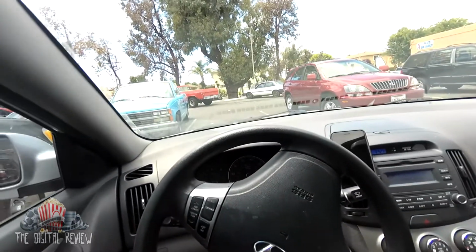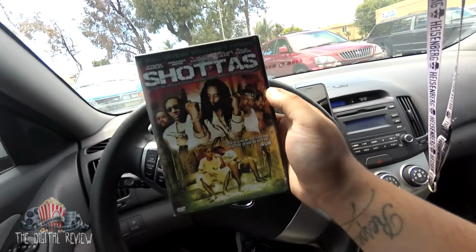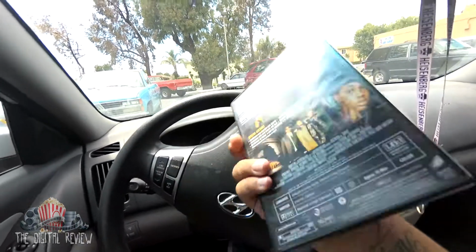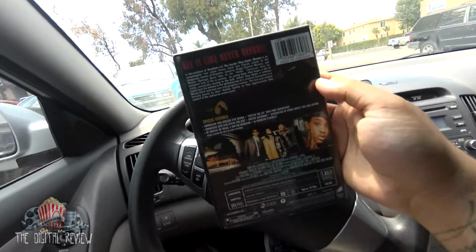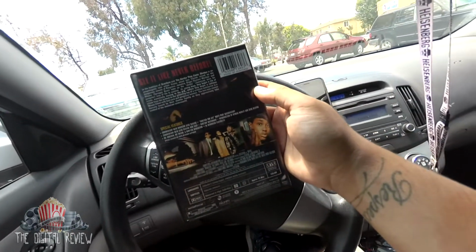Now these next four I'm going to go over because I don't know too much about them. Shatas. Now this one right here, I've heard so many things about. I believe it's in Jamaica, or was filmed in Jamaica, or it has like a Jamaican theme. But it's just pretty much like a gangster movie. It says in the tradition of Scarface. So they're setting the bar kind of high.